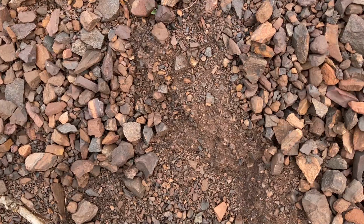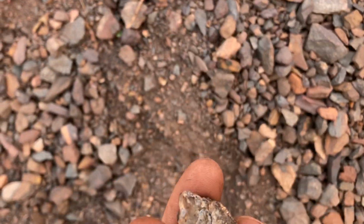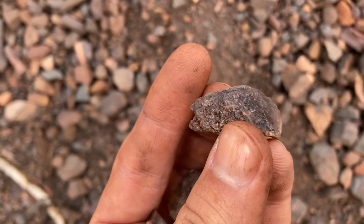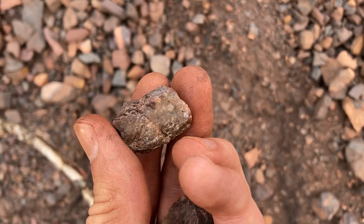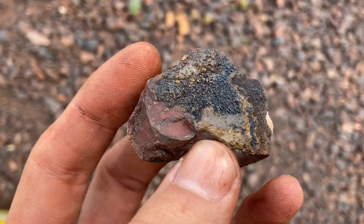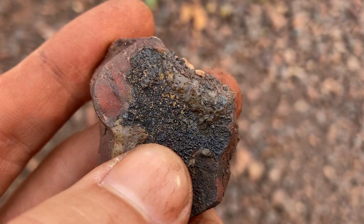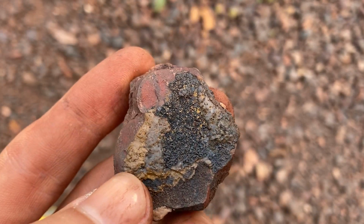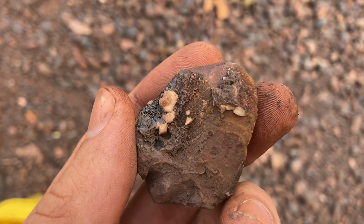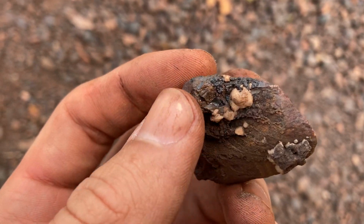And there was one more that really caught my attention, and now I can't find it. This one's cool. So many cool rocks around here. So I just picked this one up, and this one's interesting. It has kind of this translucent globular mass on it. It is rock, this stuff. And then on this side, it almost looks like fungus, but again, it is rock. It's also got some crystals and stuff.